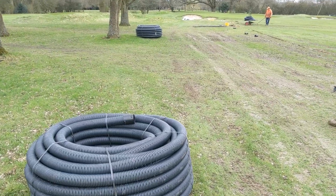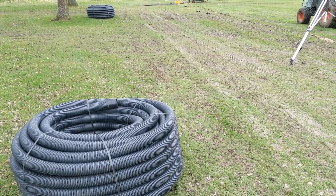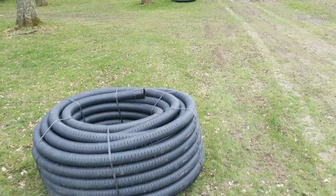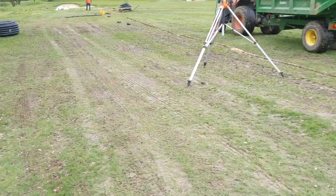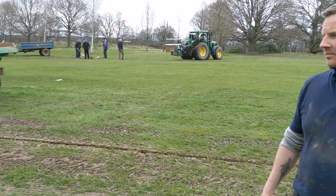I'm just about to do a little tot up of how much pipe we've got in the ground so far on day 6 of the project, and you can see the rolls there. We had 145 of those brought in, and I'll let you know in a second how many we've used so far. But just an update for today.